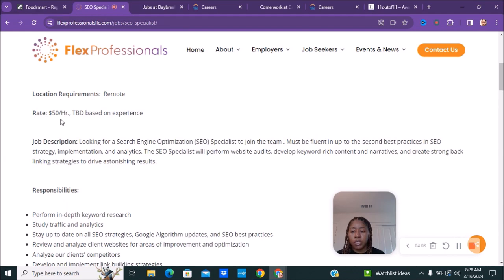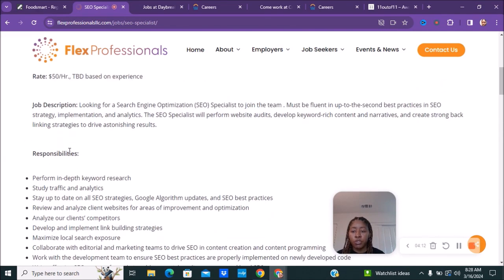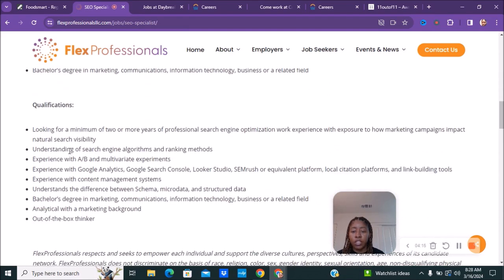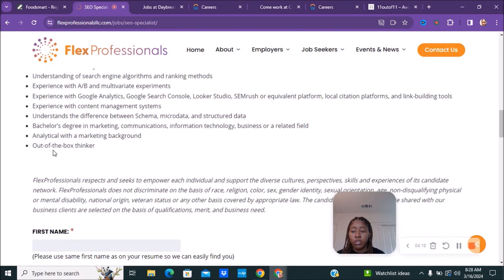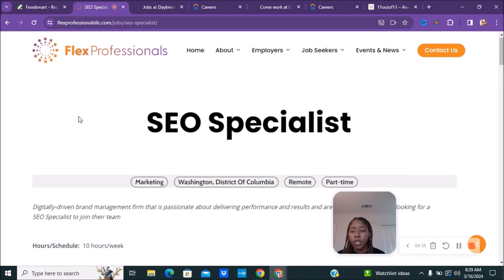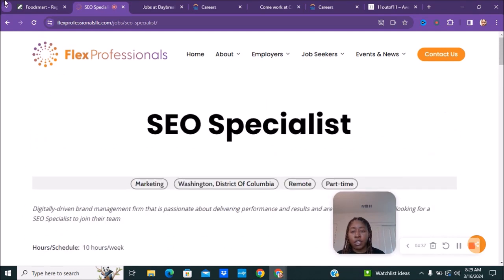So it could be less, it could be more, it just depends. But here's the job description of what they're looking for, the different responsibilities and things like that, the qualifications that you need for this position. They want you to be an out-of-the-box thinker, analytical, with a marketing background, bachelor's degree in marketing, communication, information technology, business, or a related field. So a degree in any one of those fields. Here is more information, qualifications, and things like that. So if you are interested, make sure you check out their SEO specialists.